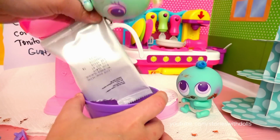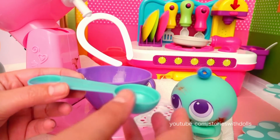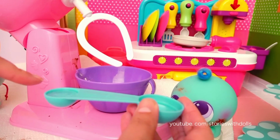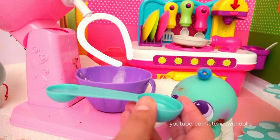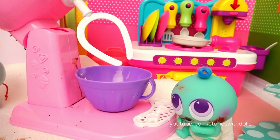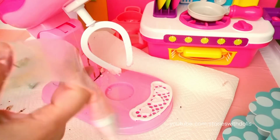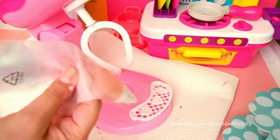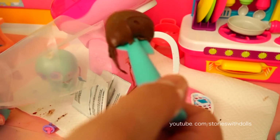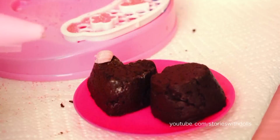And now let's make the frosting. To make the brownies and the cake, we were using tablespoons. But now to make the frosting, we're going to be using teaspoons. And it says we need to add 1.5 teaspoons of water. And here we have our first color all ready to decorate our desserts with. And I also made the chocolate frosting. Let's decorate them.